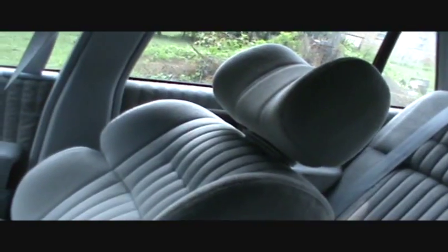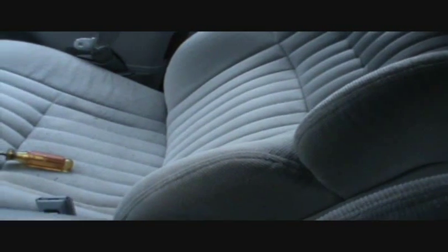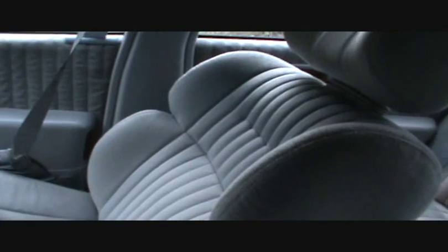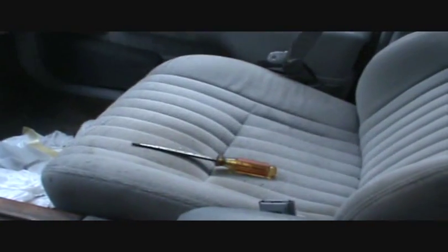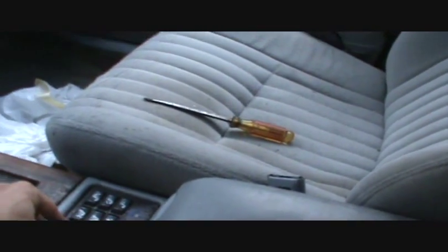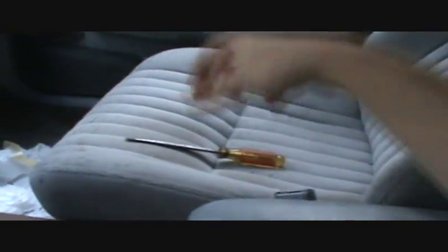Look at that, isn't it neat? See it come out? Let's see what this one does. Not working too good. I guess I better not try that too much. That reminds me of Planes, Trains, and Automobiles where John Candy's over there trying to get the seat adjusted, and it sounds like the gears are stripping out of it.